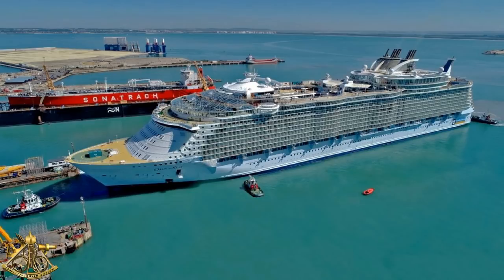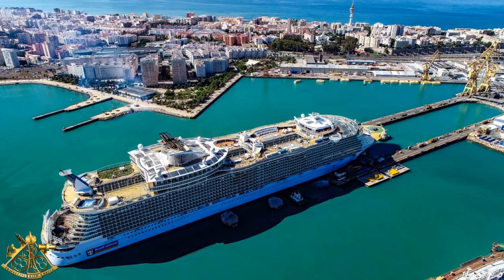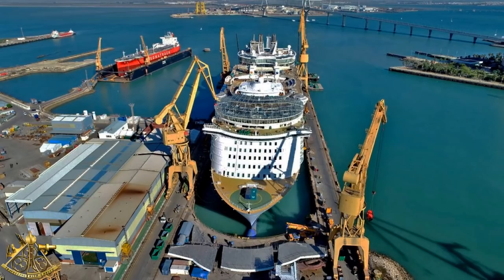All right, here in Cadiz, Spain, the Oasis of the Seas was brought in on September the 28th, 2019. Slowly guided in by the tugboats, they got her into the largest dry dock, one of the largest in the world. Fantastic views here. That little arrow, you see a little dot there, that is a park just off to the side of the dry dock, and I've got some fantastic footage for you here in just a minute. Great angles of the ship.